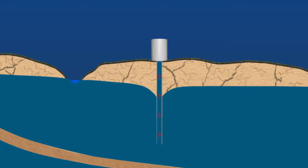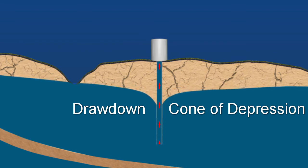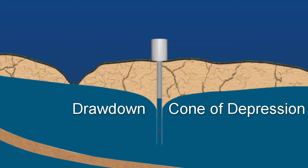When the well is pumping water, the water table is drawn down at the well in a cone shape. This is known as drawdown and is sometimes called a cone of depression. If the pumping rate is increased, the cone of depression grows larger. If the pumping is stopped, the cone of depression will eventually disappear.